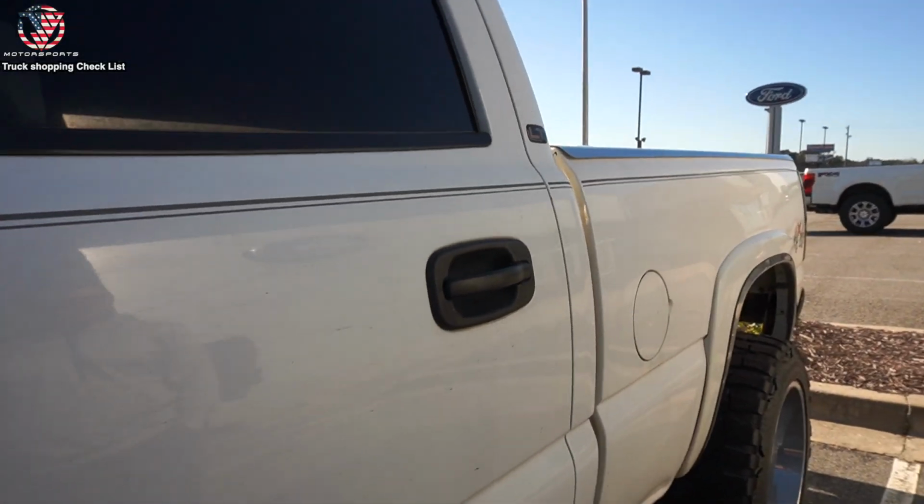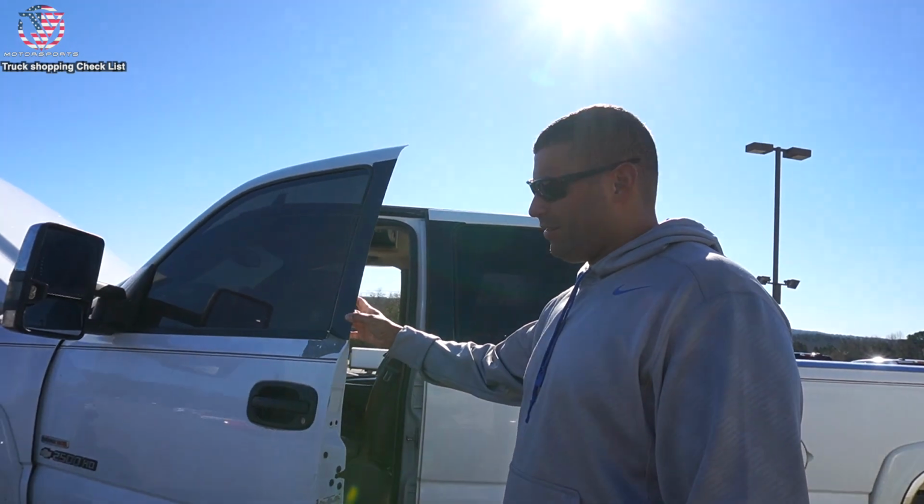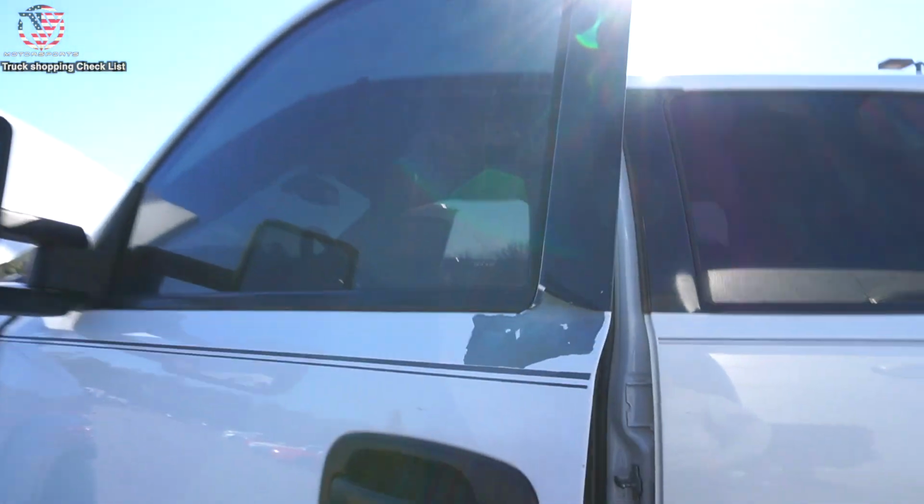It's got the exact same amount of mileage as my LLY. And I will say, my LLY was a lot cheaper than this and it was in way better condition. The LBZ is like the holy grail Duramax. It's basically what everybody wants, everybody desires. For the price, you can find an LLY in way better condition. You can find an LMM in better condition than this. Oh my God, look at that paint chipping right there.